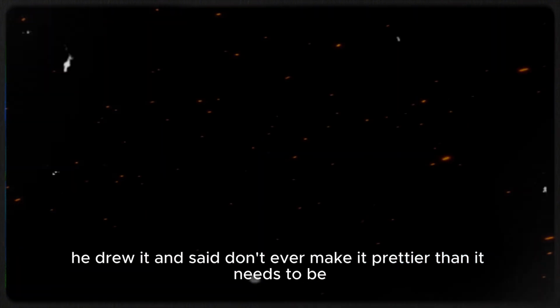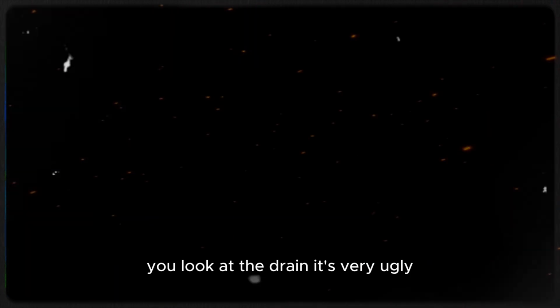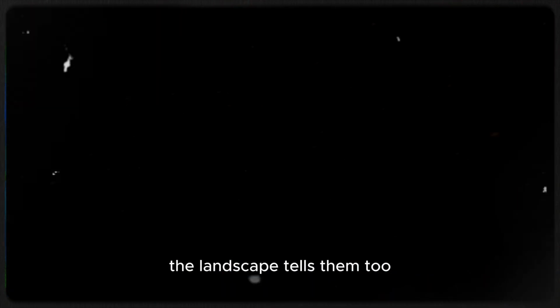He drew it and said, "Don't ever make it prettier than it needs to be." You look at the drain, it's very ugly. It works perfectly, and the stories don't stay indoors. The landscape tells them too.